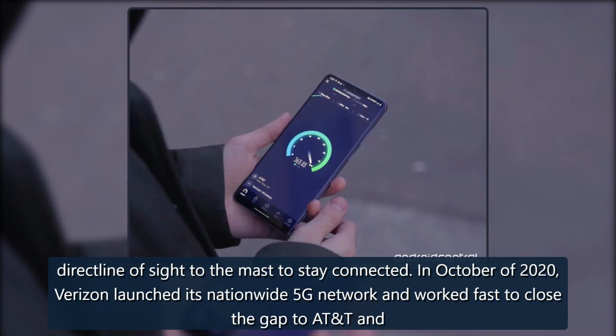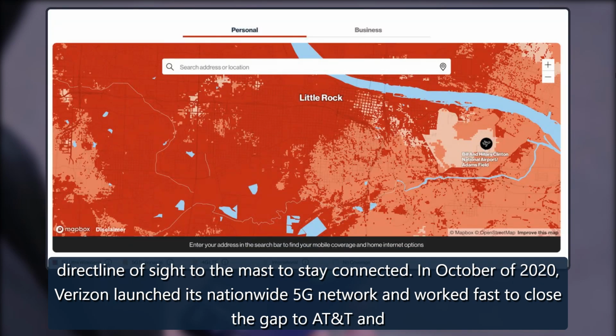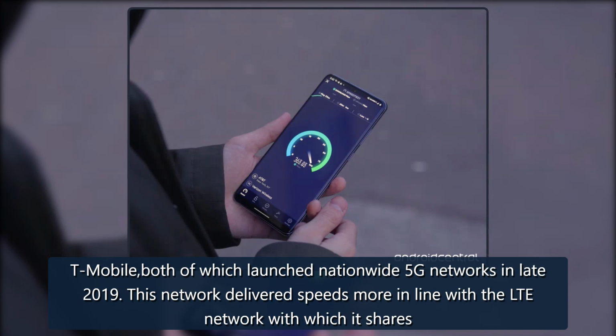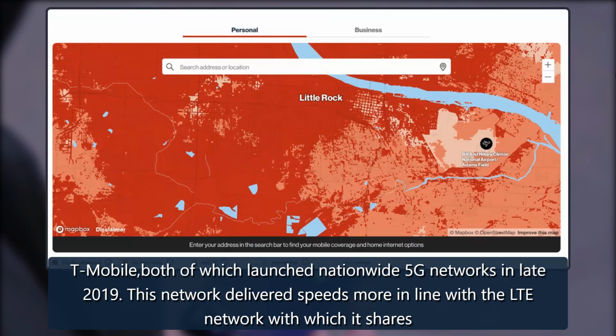In October of 2020, Verizon launched its nationwide 5G network and worked fast to close the gap with T-Mobile, both of which launched nationwide 5G networks in late 2019. This network delivered speeds more in line with the LTE network with which it shares spectrum.